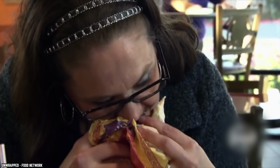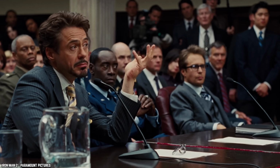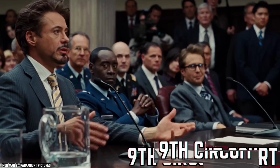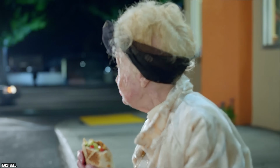Some employees believed it was unfair and that if they were compelled to stay on the grounds at lunch, they should be compensated. Despite this, the corporation received clearance from the Ninth Circuit Court. So if you're a cashier at your local Taco Bell, there's no way to slip Crunchwrap Supremes to your buddies in the parking lot during your lunch break.